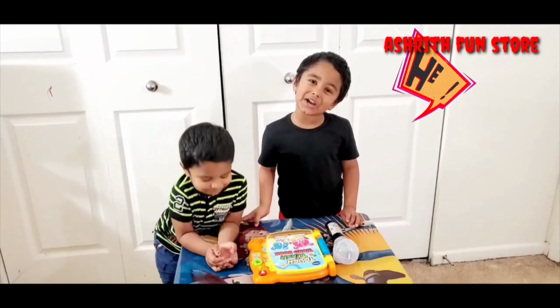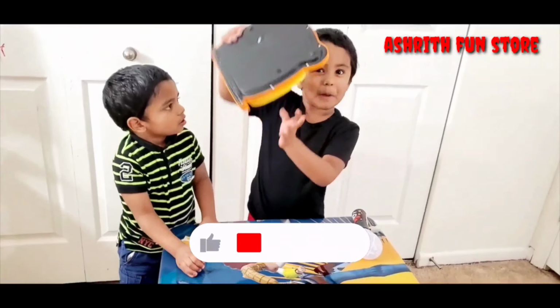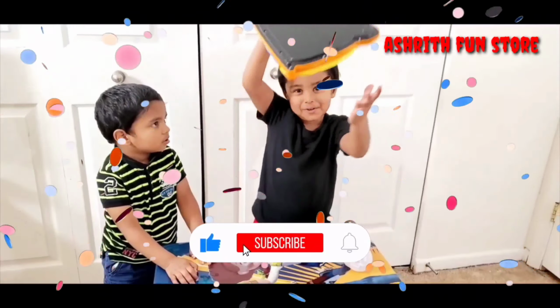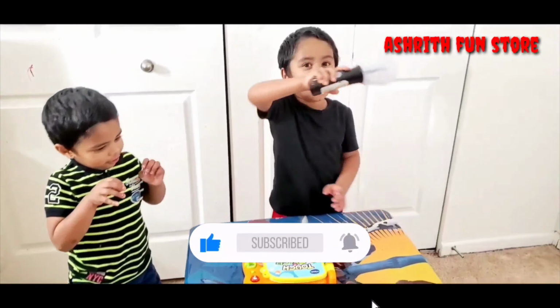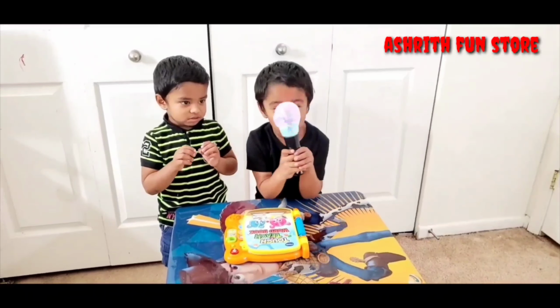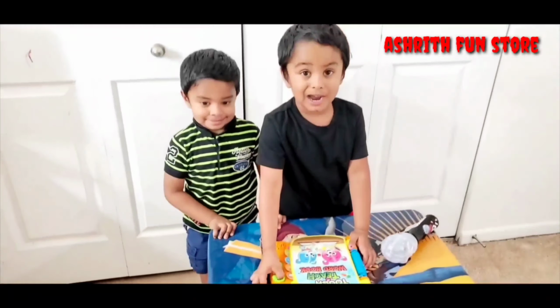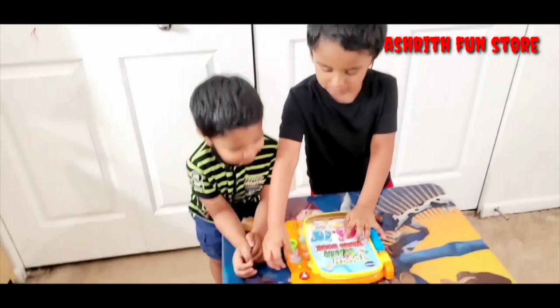Fun still. Today we are going to learn about the magic wand. And you know, this is a skeleton wand. Come, let's see what's in the book.